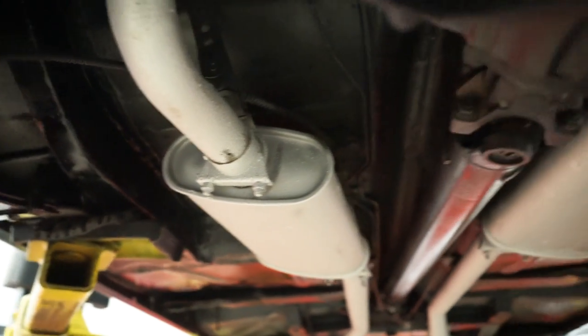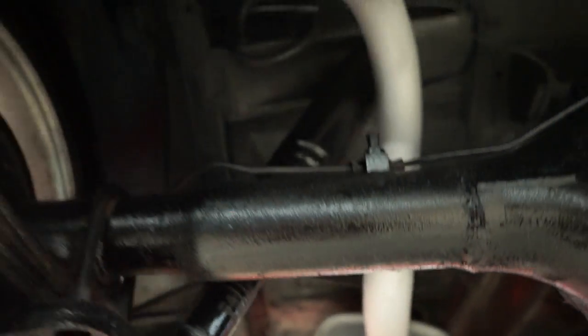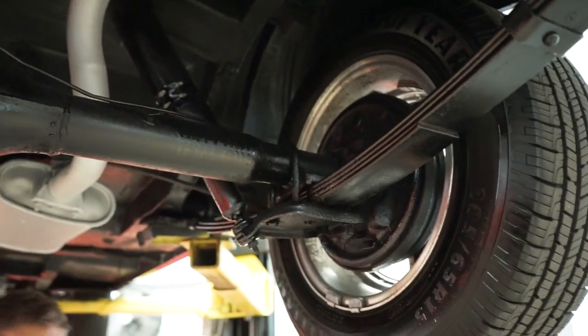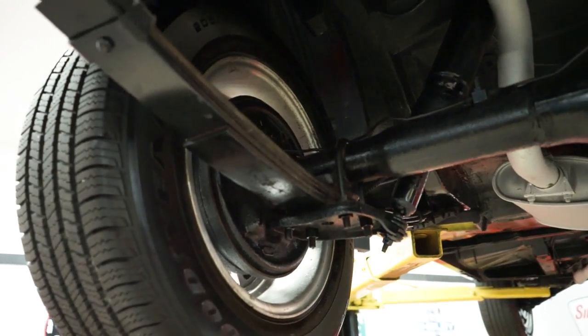Continuing back, the floor pans above the muffler are in good shape. Your mufflers are small, but again, I don't see any holes in the exhaust system whatsoever. You've got drum brakes in the rear. We showed you in the showroom the tires have approximately 7,000 miles and some change on them.